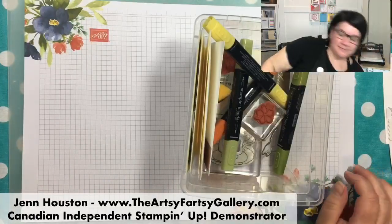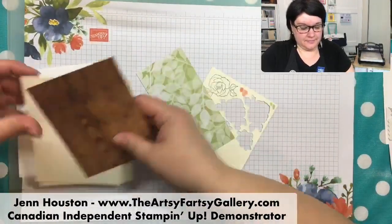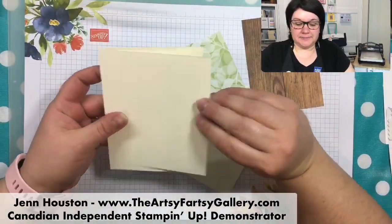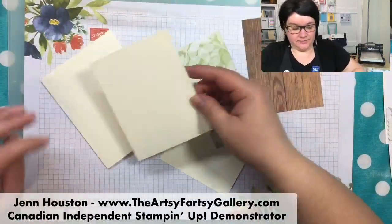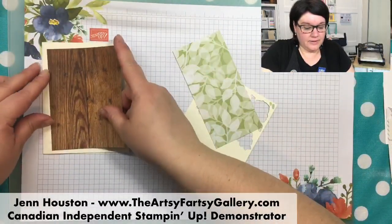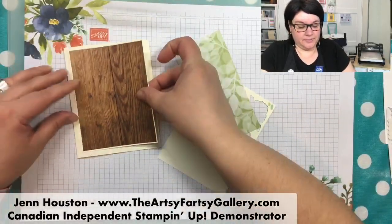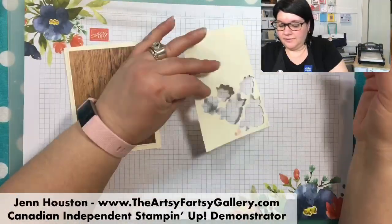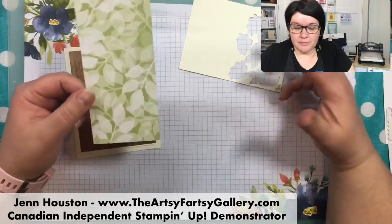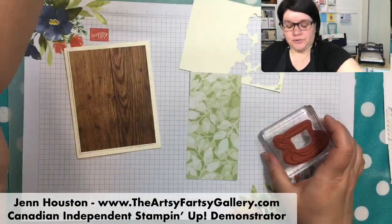Move this down here. Too many things. All right, so this one, I have the inside bits and the outside bits. I have my card base with Very Vanilla and a layer of Very Vanilla, and a layer with the wood grain paper. And then I'm going to do my teacup out of designer series paper, so instead of stamping on just plain paper without a pattern, I'm going to do it this way.